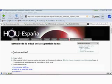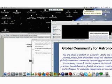Grant is going to be acting as our scribe. He's going to be doing the typing so there'll be no loss of good ideas. He's going to make sure everything gets recorded, and you'll see how that happens as we move along.